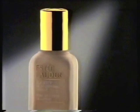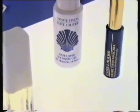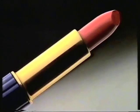Introducing Lucidity, a makeup so advanced it reflects light away from lines and imperfections, leaving a smooth, flawless finish that lasts all day long. And now exclusively at Maya, if you purchase any Estee Lauder product of $30 or more, you'll receive this gift valued at over $80, including a full-size lipstick and a White Linen fragrance spray. Only at Maya while stocks last.